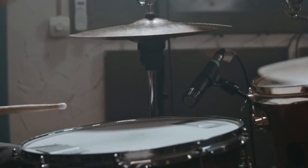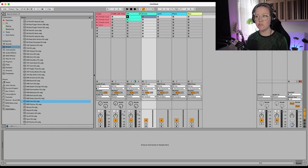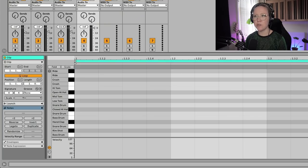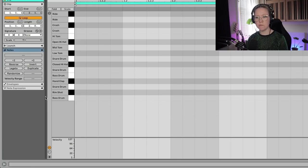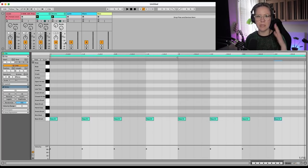Step number three is drums. So now I'm just going to go back into the Core Kit and drag that to the drums. Create a new clip, and now let's go for another 2-bar loop. Bass drums always start with four on the floor, so every single beat has a kick.